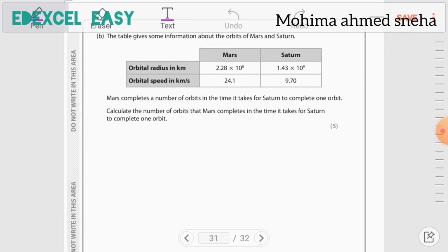The table gives us some information about the orbits of Mars and Saturn. Mars completes a number of orbits in the time it takes for Saturn to complete one orbit. Calculate the number of orbits that Mars completes in the time it takes for Saturn to complete one orbit. In that time Mars can complete a few orbits. We don't know the number under the word few, but we know that it completes more than one orbit by the time Saturn completes one orbit. So the time for the two periods is the same.